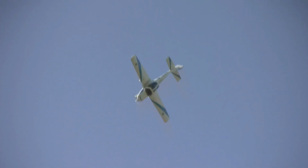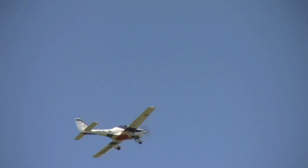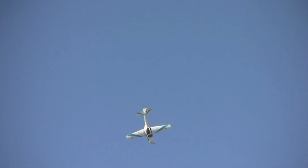Remember what we said earlier, if you fly slowly enough, you can get the aeroplane to do remarkable manoeuvres, because a lot of the stability comes from the wide span wings. Grob, the manufacturer of this, is primarily known for its gliders, which of course have very high aspect ratio, large wings. But despite that, this aeroplane is highly manoeuvrable.